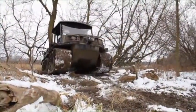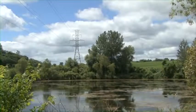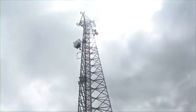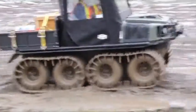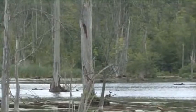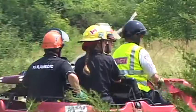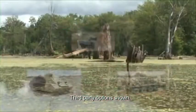Who will benefit from the innovative tracked Argo 8x8 XTI? Utility companies to support construction and maintenance of power lines, gas pipelines, and remote cellular or radio towers. Oil and gas and mining companies for surveying, exploration, environmental studies, and drilling support. Other sectors such as forestry, emergency services, weed control, insect abatement, and defense.